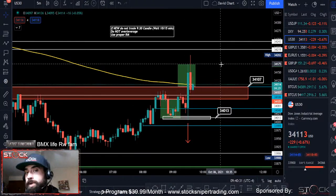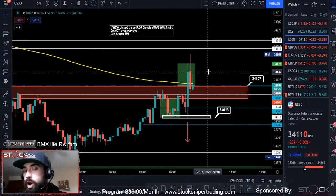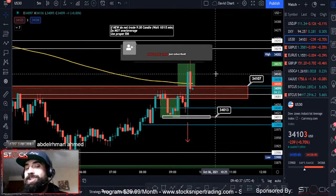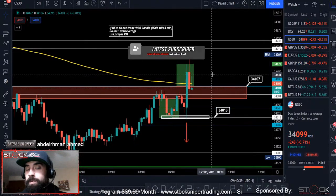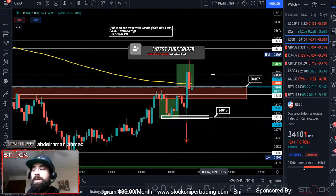I hope you guys understand this. This is on you. If you are a market open trader, you need to understand the risk. For real, this is not a gamble. Rampton, good buddy, good job, man.